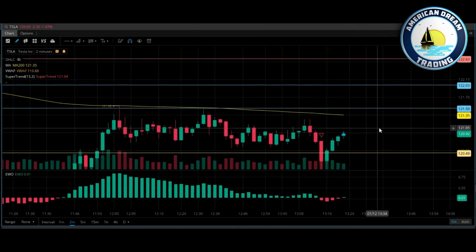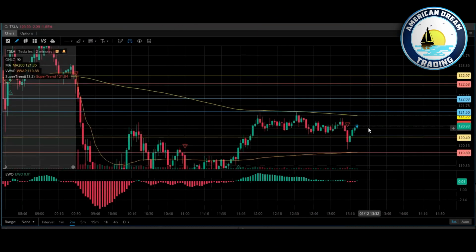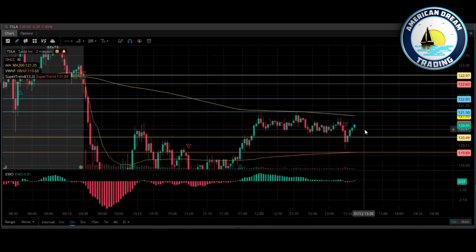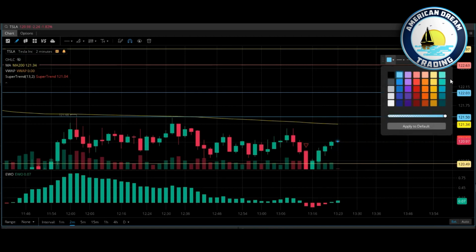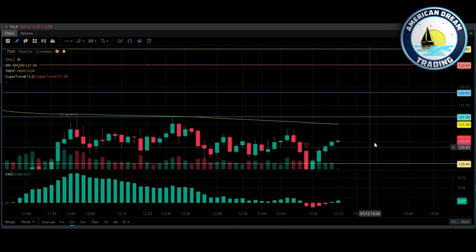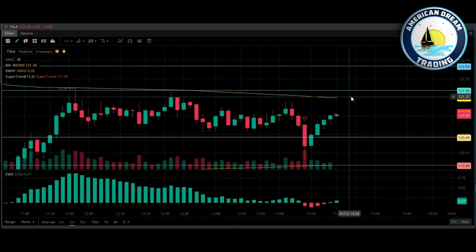You can either wait for exact confirmation, which is going to be above 121.50, which we had marked out earlier, right? So 121.50 is going to be a big one. So this would be a green light to me to the upside. Or you're going to be scalping this channel.